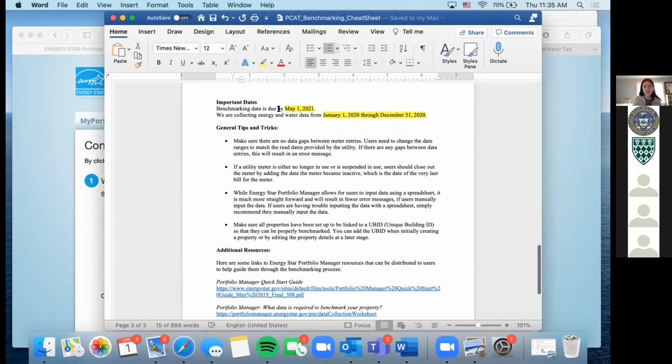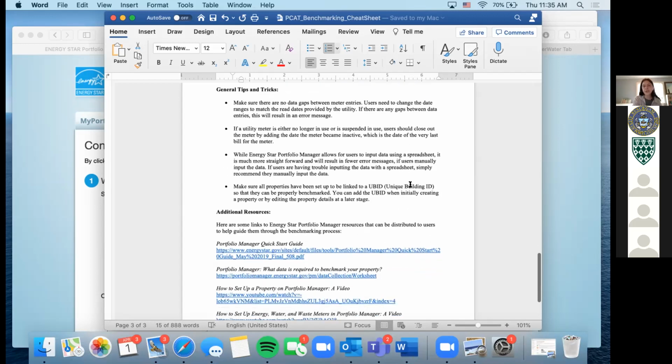Here we have some important dates. Just remember, May 1st is when we want you to report by, and you're reporting once again January 1st, 2020 through December 31st, 2020. Here are some general tips and tricks also that could help save you a little bit of time and energy.